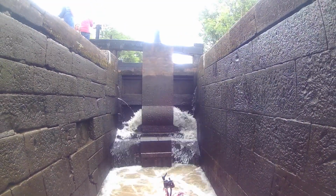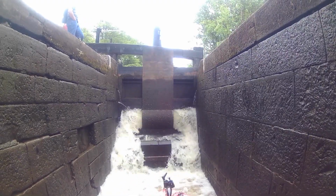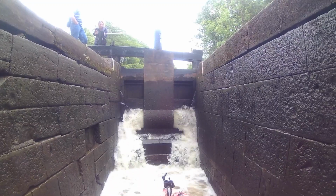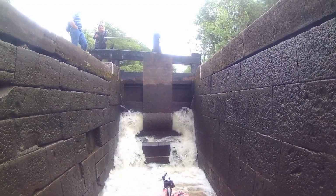You need to be fairly cautious opening the gate paddles, they really are incredibly fierce. When the lock was half full, I opened them about a third to start with, but there's no need to worry about that if you have a lock crew, I suppose.